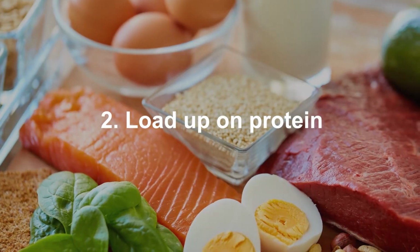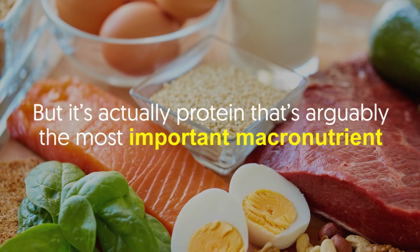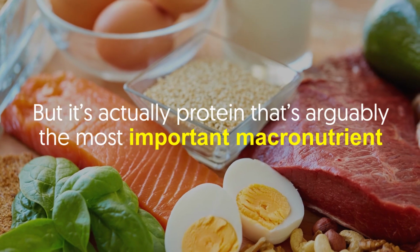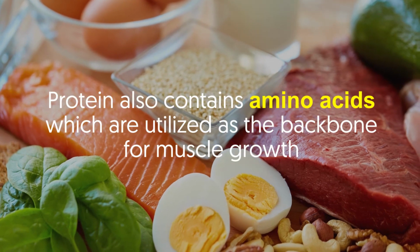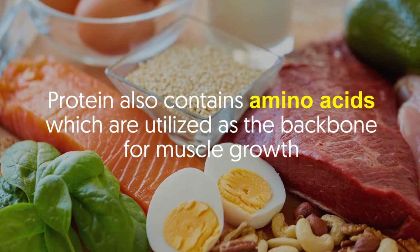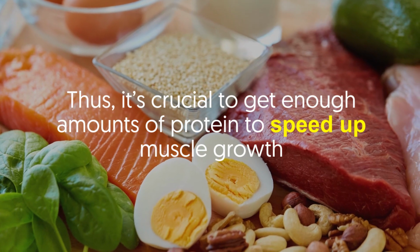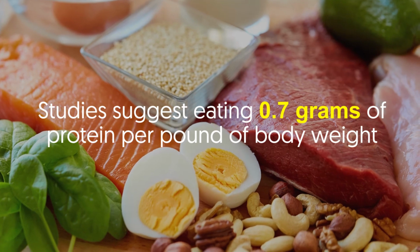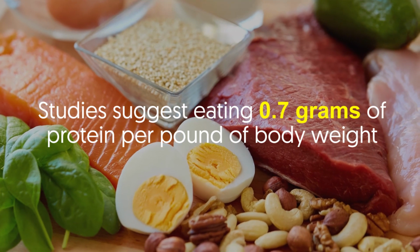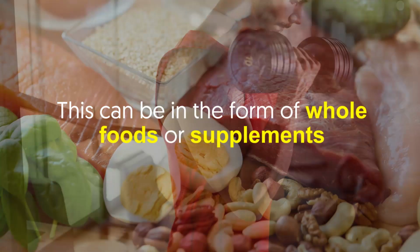Number 2. Load up on protein. Calories are important for muscle growth, but it's actually protein that's arguably the most important macronutrient. Proteins also contain amino acids, which are utilized as the backbone for muscle growth. Thus, it's crucial to get enough protein to speed up muscle growth. Studies suggest eating 0.7 grams of protein per pound of body weight. This can be in the form of whole foods or supplements.